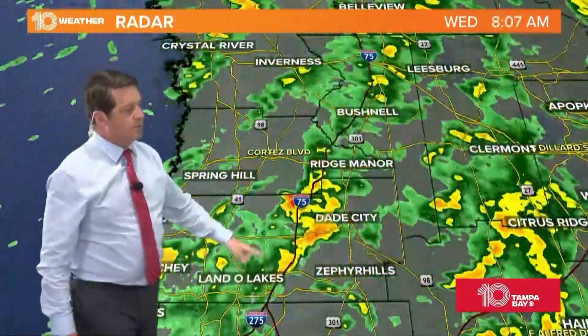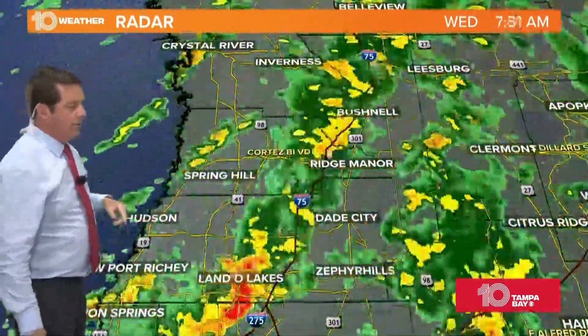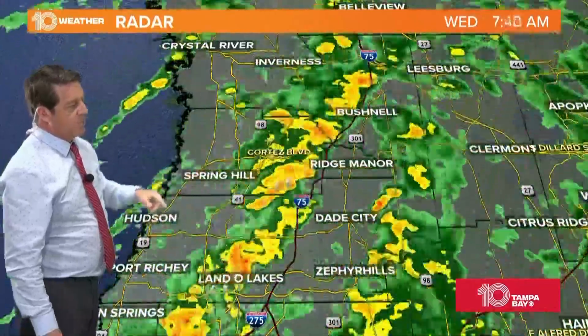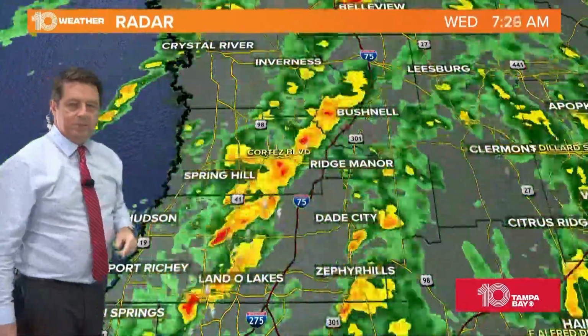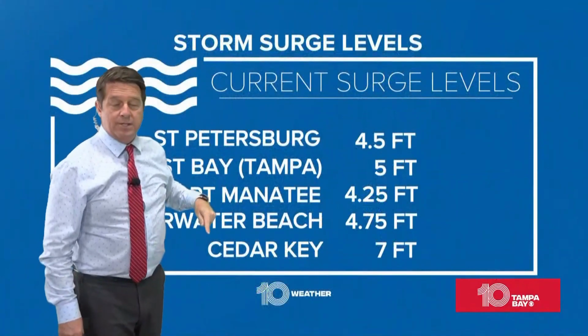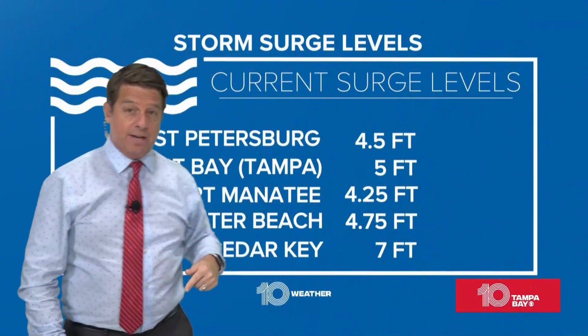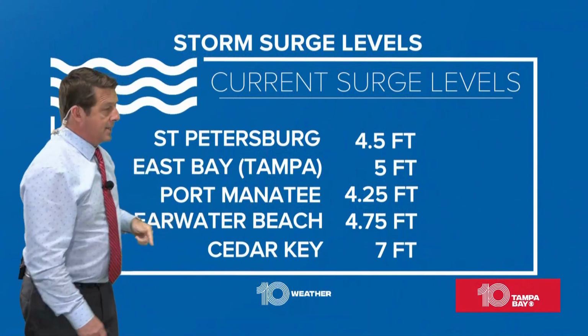You can see this is 275 to 75 going all the way up to Bushnell. Pretty good shower and thunderstorm activity there, but look, it gets a lot more spotty. Port Richey, Trinity, Tarpon Springs, some heavy downpours still coming through. And if you look at that band, you can see it's still pretty heavy there. And then another one that's actually coming down through parts of central Pinellas right now. It's going to get over Clearwater and down to Largo.